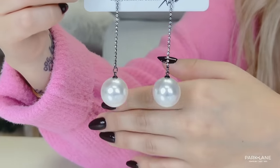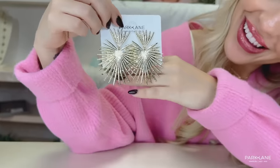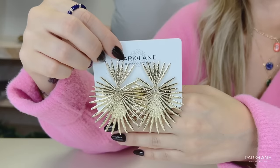A second favorite that I can see wearing into summer with this chic design are our festive earrings. This is giving boho, but also so chic.